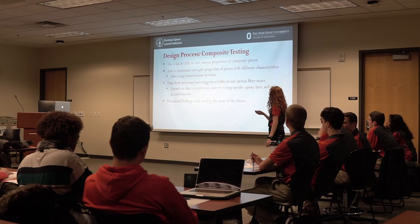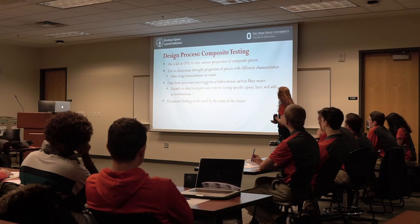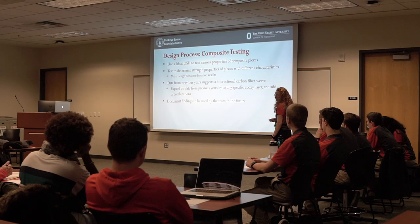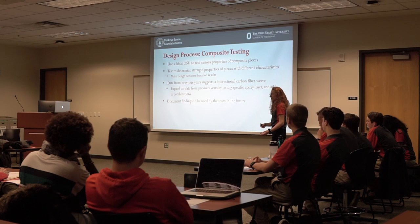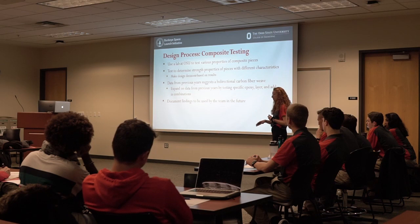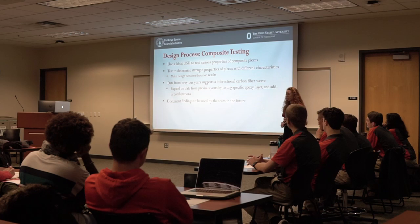So to get there, right now we're focusing on composite testing. We're working on a lab here at Scott to test the strength properties of all of our materials, different characteristics, and make design decisions based on the data that we get. Data from previous years suggests using a bidirectional carbon fiber weave. We could use different weaves or different composite materials, but we're diving into more specific details about the bidirectional weave because it was suggested to be the best one by previous data. So we're looking into the specific epoxy, the number of layers and combinations added into the layup process that make our layup much easier and result in a higher quality piece. Then of course, at the end of all that, we'll take the data and present it in a manner that is easy to read and find so that future iterations of the team can use it.